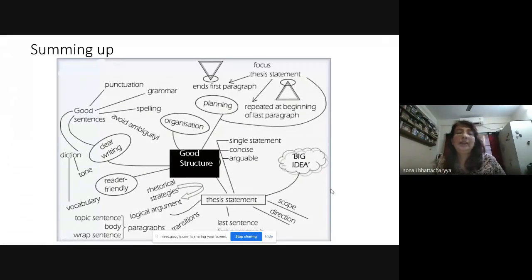So take a look at this very quick picture, a graphic that I have put together to sum up everything that I've been talking about. If we are talking about a good structure for an expository text, we were looking at these four bubbles. Needs planning. Even the way you teach needs planning. Organization, it needs to have clear writing, and it has to be reader friendly as well.